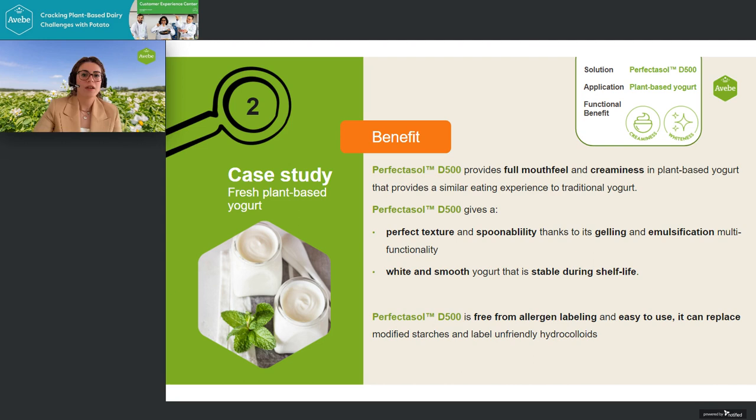And Perfect Sol D500 has a melting mouth profile. So it gives a full mouthfeel and creaminess in plant-based yogurts, giving a perfect texture for the spoon. At the same time, the gelling and emulsification power really helps with the stability of the yogurt. So this white and smooth yogurt is stable during the shelf life. And it is free from allergen labeling, easy to use, and it can replace other modified starches or hydrocolloids in a fresh plant-based yogurt.